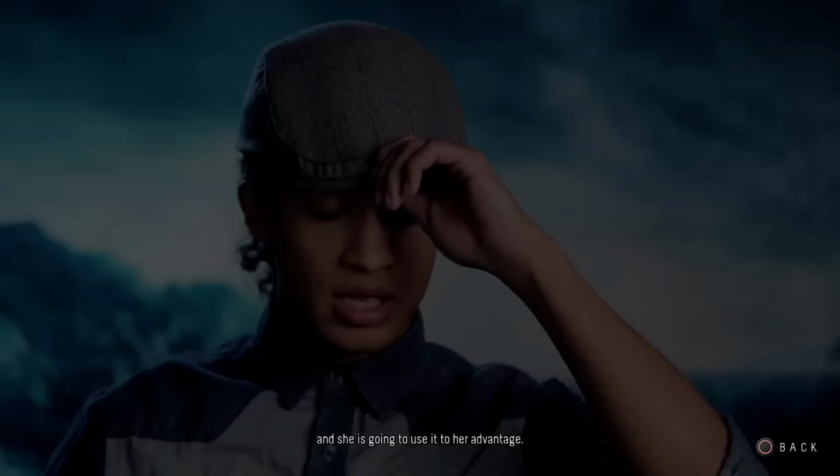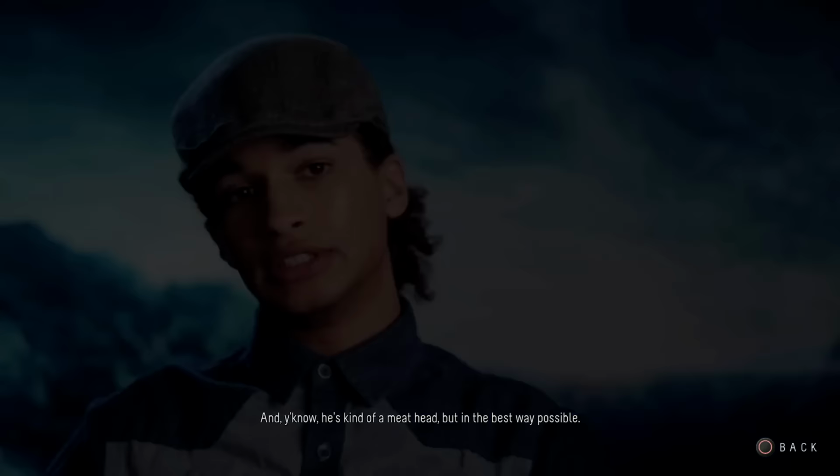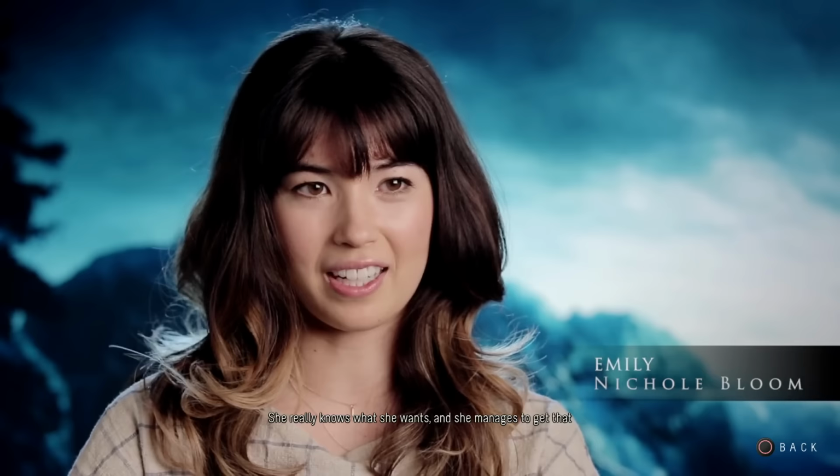Jessica has a whole lot of personality. She is definitely the sort of mean girl character that, at school, knows she's pretty, knows that boys like her, and is going to use it to her advantage. He's got a big heart, and you can tell that's very evident, especially in how he treats his girlfriend, Emily. He's kind of a meathead, but in the best way possible. She really knows what she wants, and she manages to get that from whomever it is, whether it be Matt or Mike. She's really driven, and I can definitely relate to that.